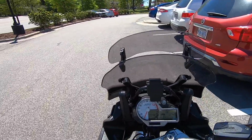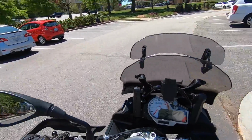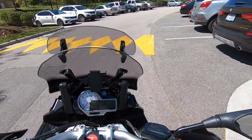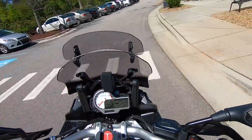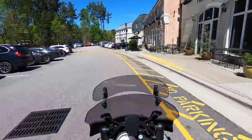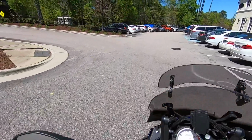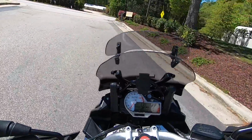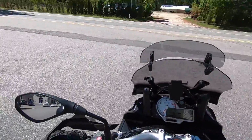All right, guys. Well, as I ride over to Garcia for the day to pick up a GS, just wanted to go over some brief things with you. The S1000XR and the GS 1250 might look similar, but they are about as alike as a lion and a bear. Both good in their respective ways, but completely different animals.